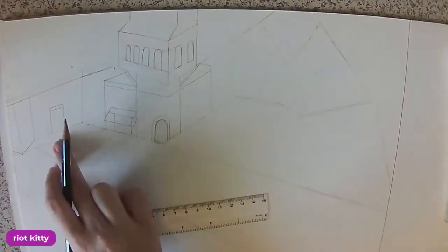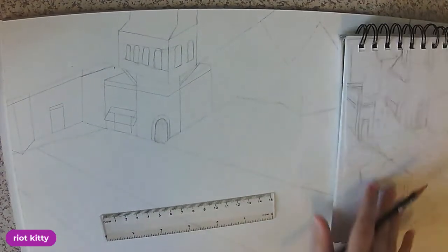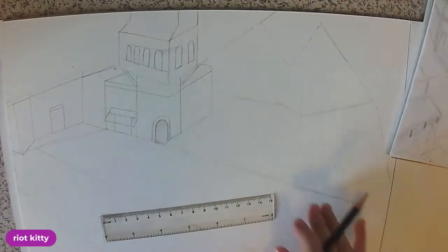Yeah, I'm trying to go from top to bottom here and be like, okay, here's all the buildings that are supposed to be over here.